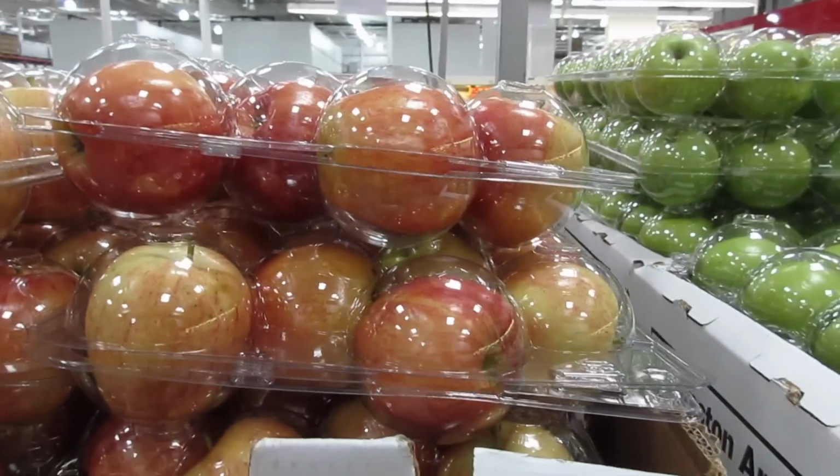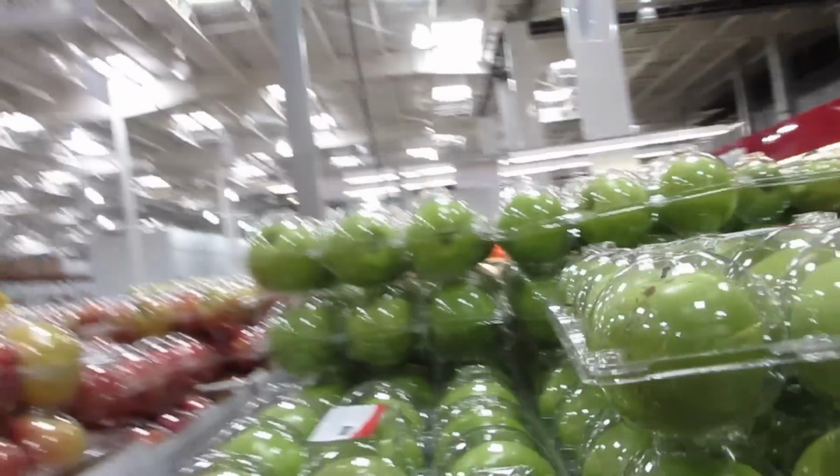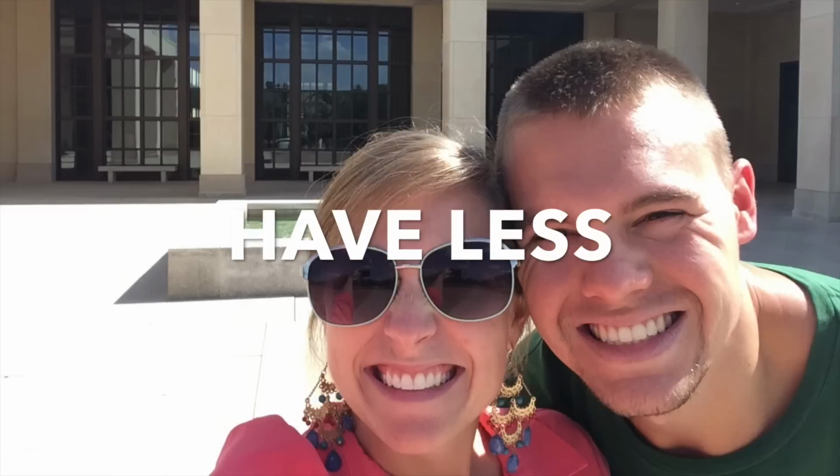They do have apples here, and they are super protected. I mean, these things are safer than me in the backseat of a taxi here.